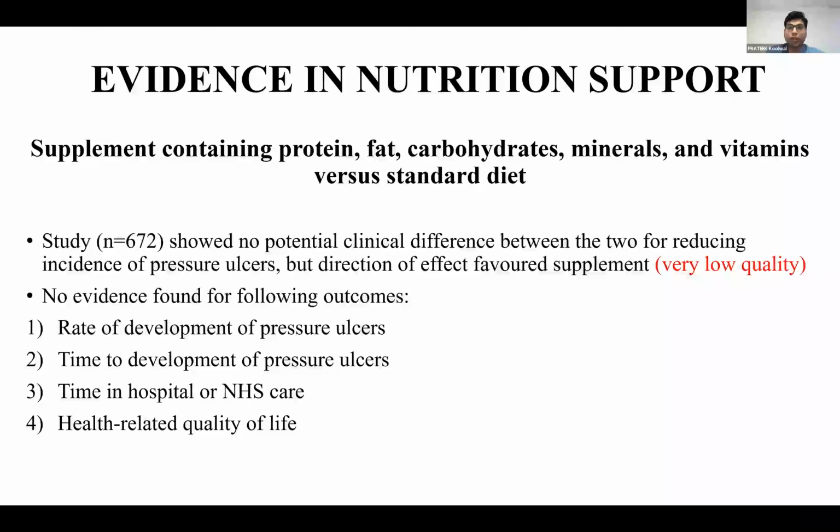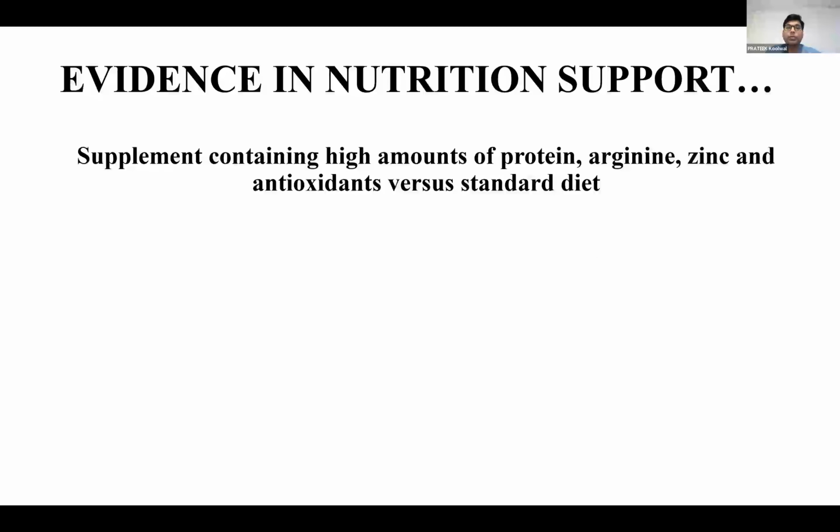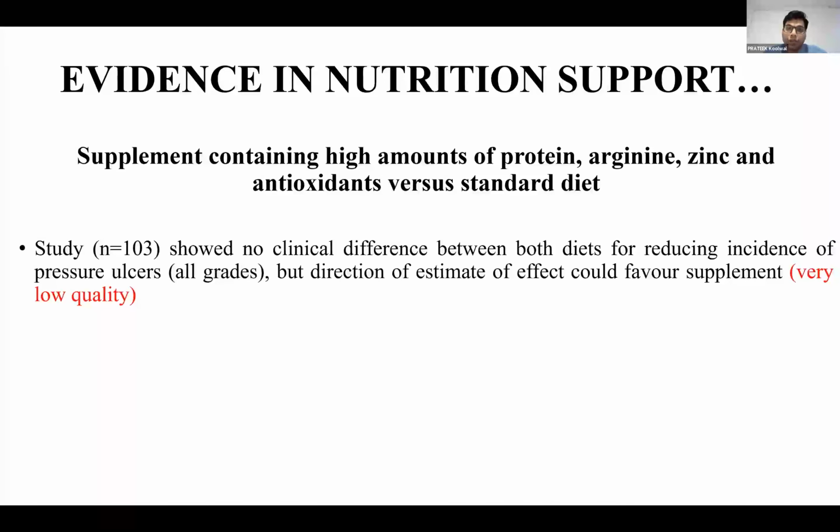The evidence for nutritional support is that supplementation is to be given, but it has very low quality evidence. If you give the supplement, it doesn't show that the rate of development of pressure ulcers decreases, that time to development decreases, or that time in hospital decreases. This is NHS, UK based. It is also not seen in the UK that using a supplement decreases pressure ulcers or improves health related quality of life. Supplements of high amounts of micronutrients like arginine, zinc and antioxidants are mostly used in the ICU. It doesn't mean that if you use it the chances of ulcer are less, but it increases immunity, so you can decrease the chances of ulcer formation.